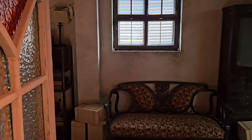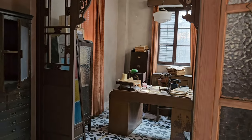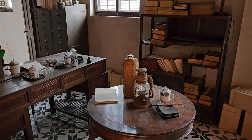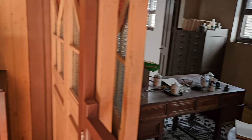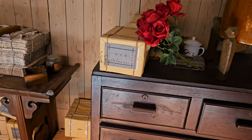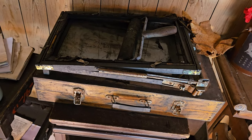So this looks like a replica of an office space or some sort of a business that would have existed many years ago, with a bookshelf with some books, an old lantern, teacups. No printing machine.